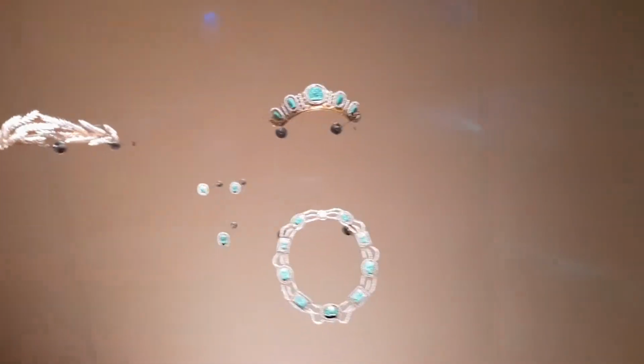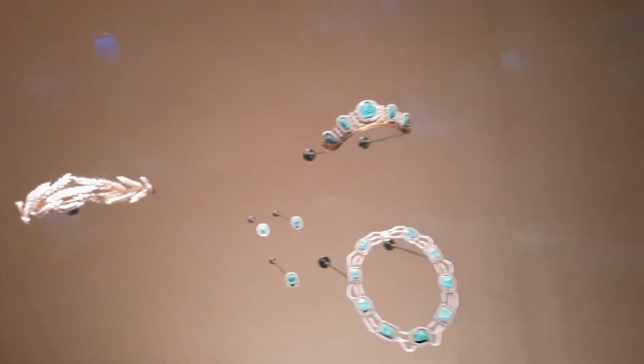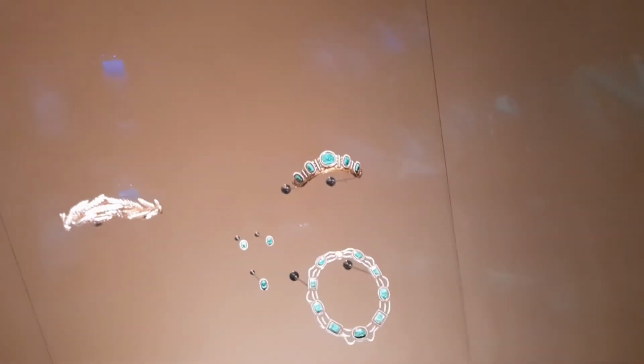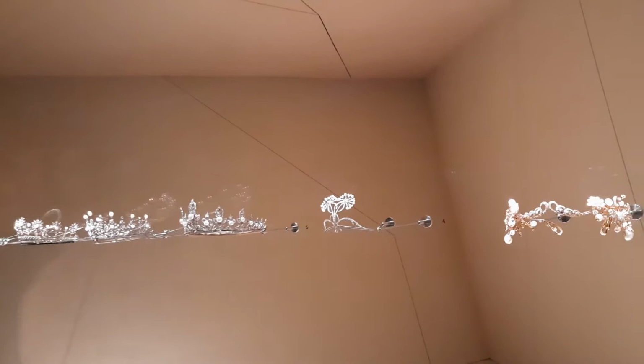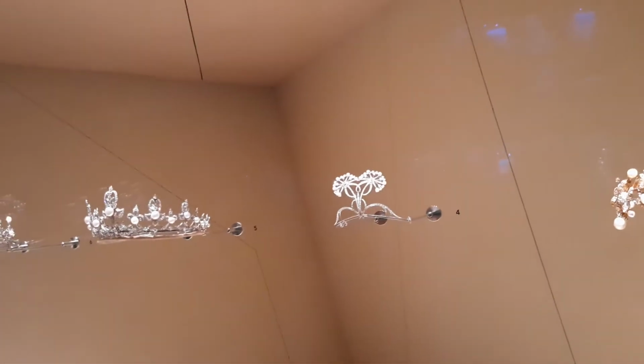Yes, for example, the fifth, this belonged to the stepmother of Princess Diana of Wales. So Qatar Museum bought all that. But they are here because they are made with Qatari pearls, and in this crown, the seventh, you can see in the middle the perfect rounded pearl, which was called G1, like our restaurant in the museum.